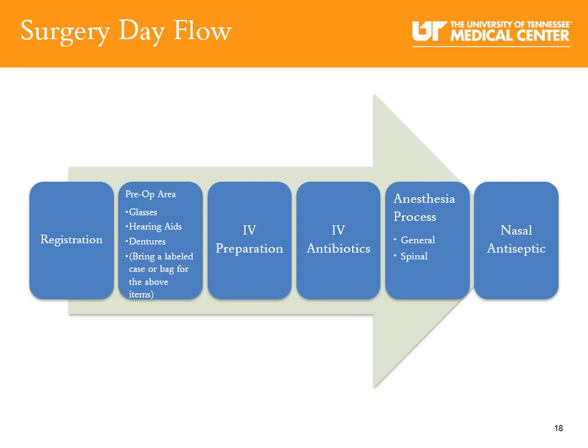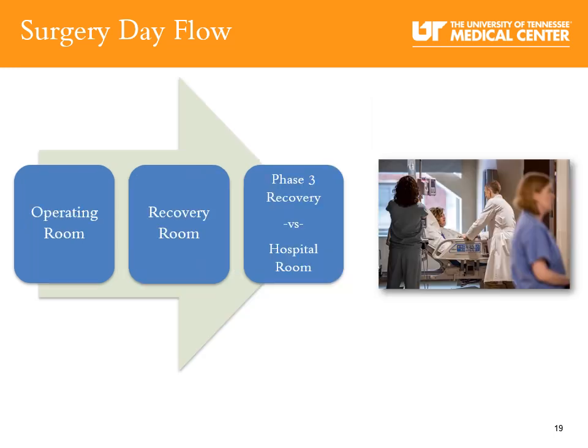If you have glasses, hearing aids, or dentures, we ask that you bring them in a labeled case or a labeled bag. In the pre-op area, you will have your IV started. You will receive your first dose of IV antibiotics. You will also meet with your anesthesiologist to discuss your anesthesia options. In the pre-op area, you will also receive the nasal antiseptic swab.